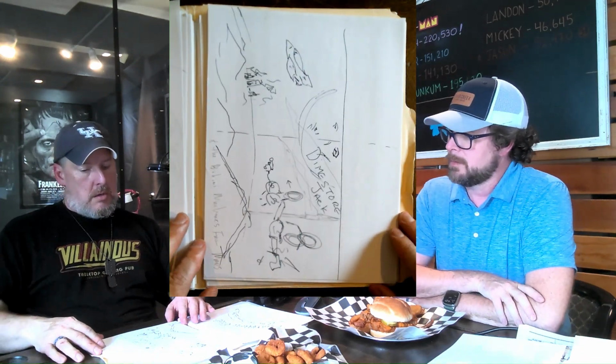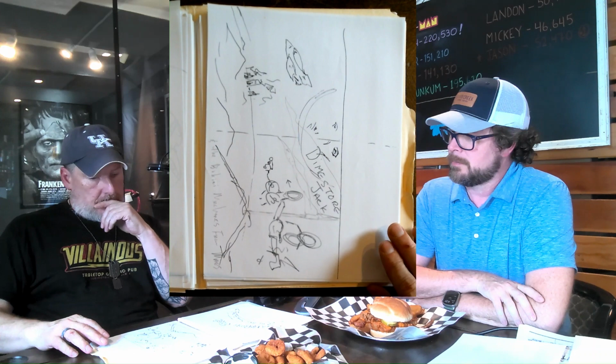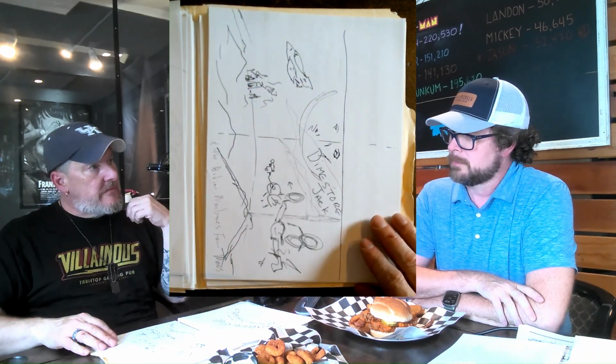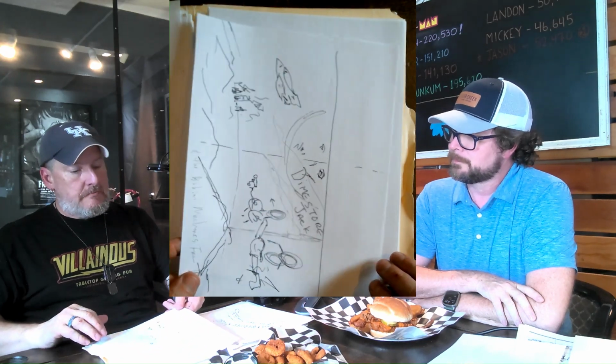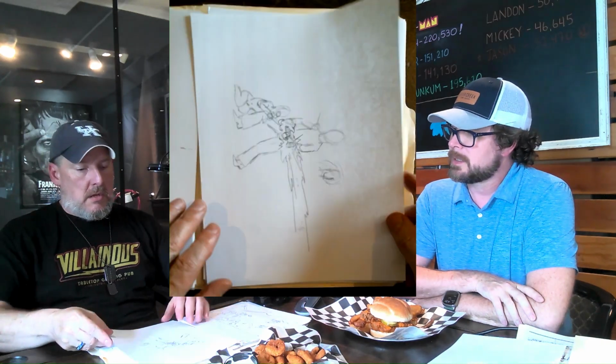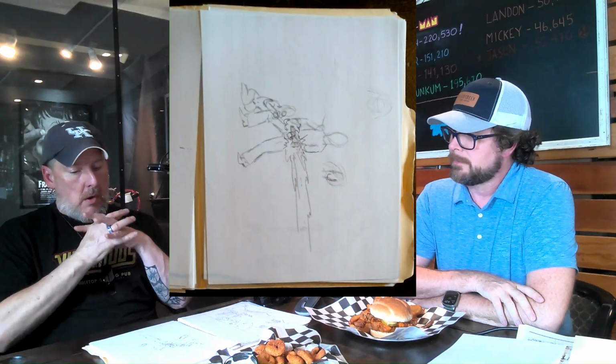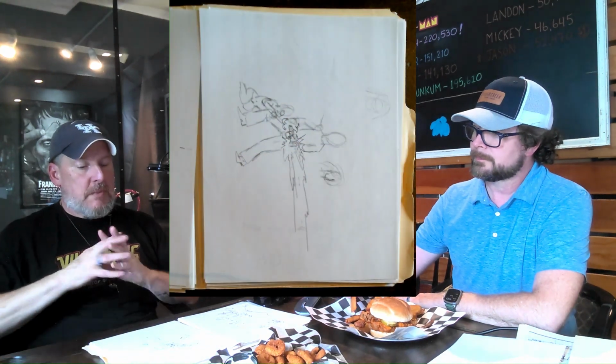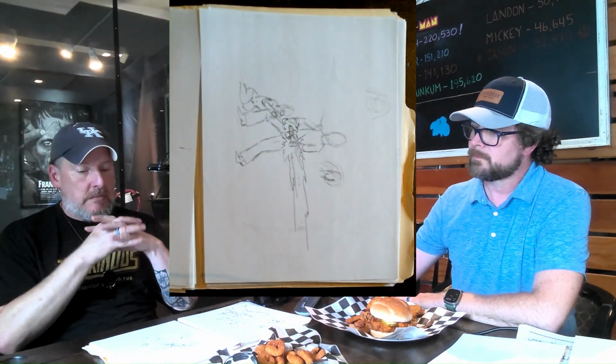Maybe some of those ships were for the background of the planet surface. I know I've got a sketch of it where they're kind of on the edge of a ridge, and there's why we need to look up the Les Paul. That looks more like a Gibson SG, but there we go.